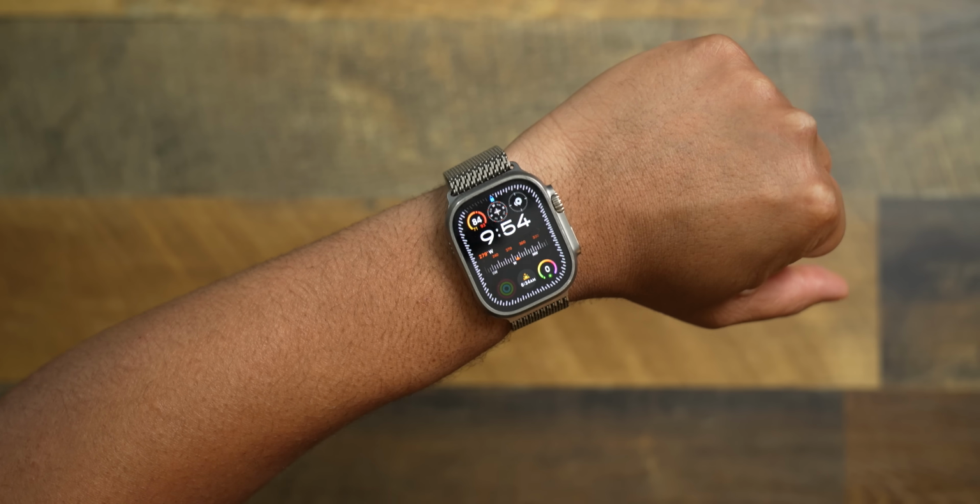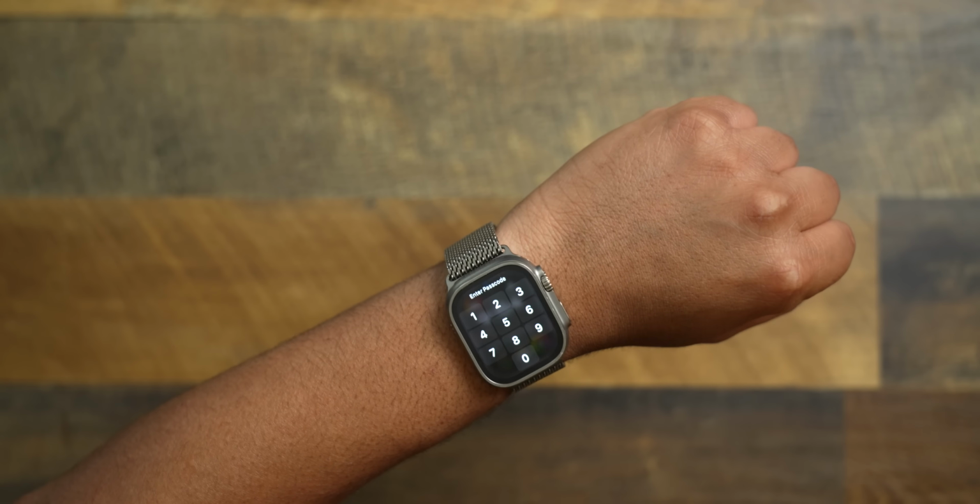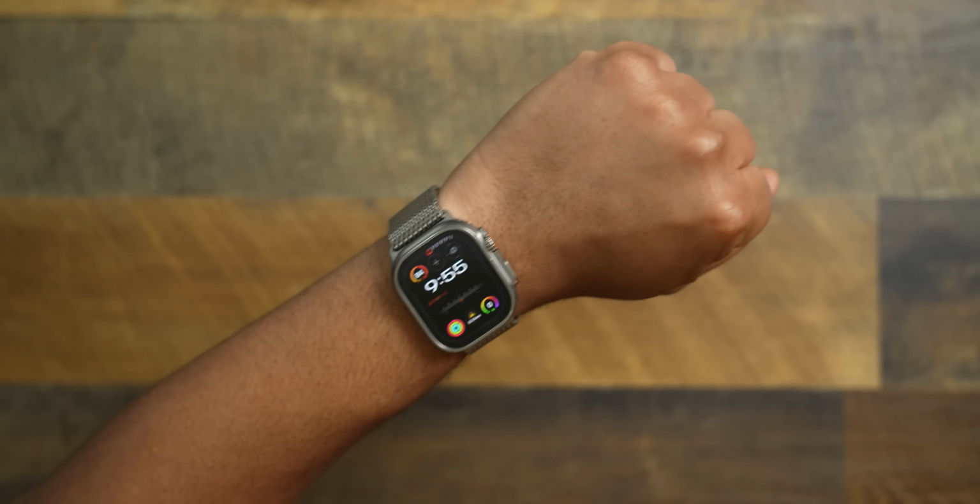Now, this is something that I always end up forgetting when I do my EDC videos because it's not over here laid to the side, but we got to go ahead and talk about the Apple Watch. Now, you already know I am rocking the Apple Watch Ultra 2. Let me go ahead and pop that passcode in there real quick. But Apple Watch Ultra 2.